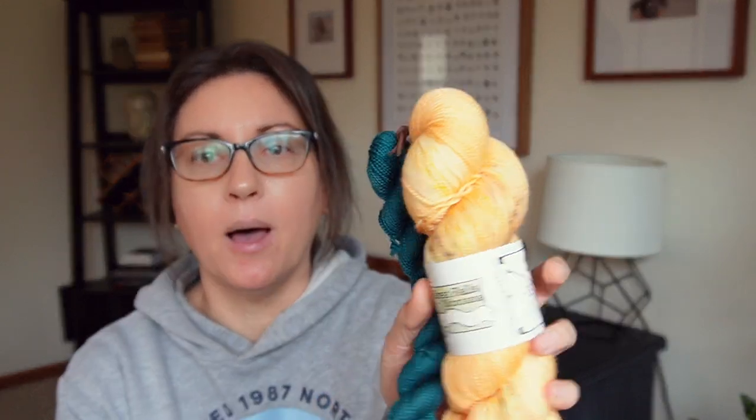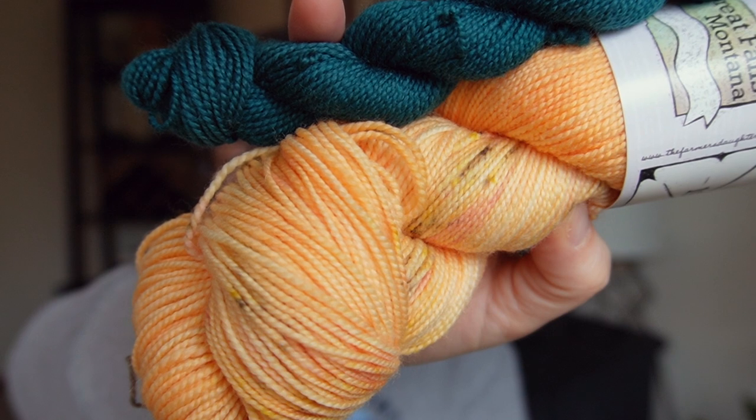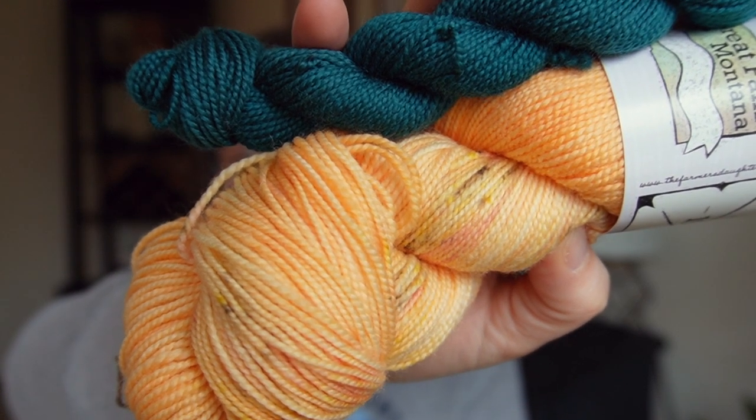Acquisitions wise, I did get my March sock yarn for the Farmer's Daughters Fibers Sock Squad subscription. And for March, this is called Highwood Sock. It's 80% merino, 20% nylon. This is the colorway California Poppy. This is a beautiful colorway.